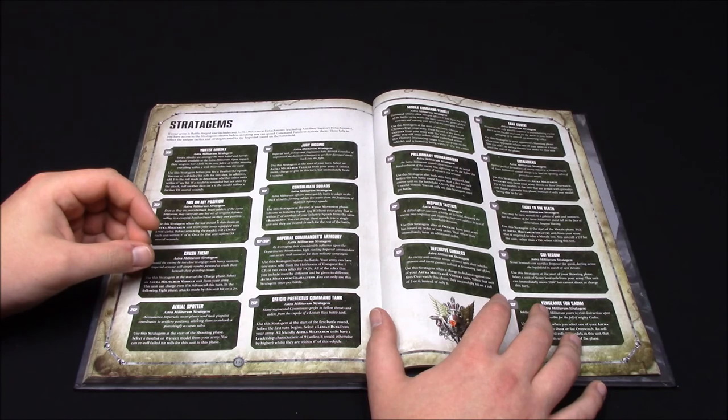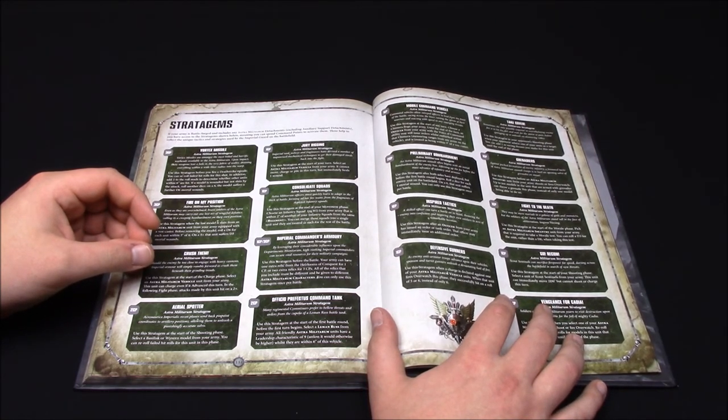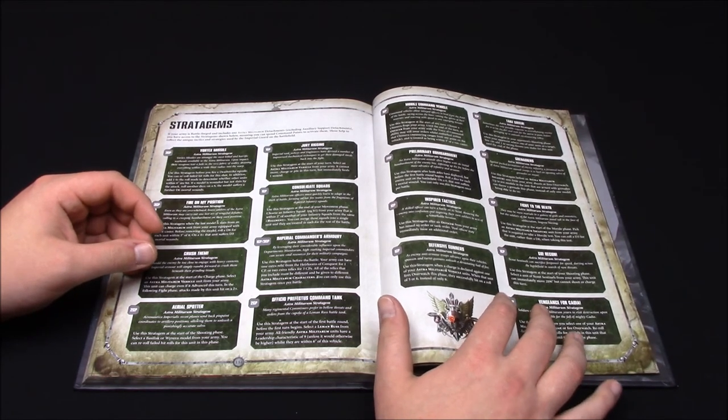Use this stratagem at the start of the shooting phase. Select a Basilisk or Wyvern model from your army. You can reroll failed to hit rolls for this unit for this phase. Nice one.